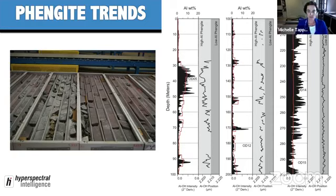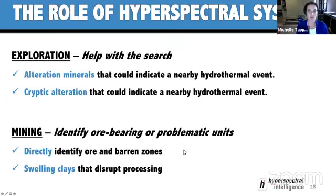Going on from that, we have the role of hyperspectral systems. When an emerging technology comes into a field such as geology, we have to define its role so that we're not overreaching with respect to what we can do. But really, hyperspectral systems are very good for exploration. They can help with the search and identification of alteration minerals that can indicate a nearby hydrothermal event. There are several examples of this in the literature, and we've done plenty of that work as well. Also cryptic alteration, which I think is quite interesting, could indicate a nearby hydrothermal event.